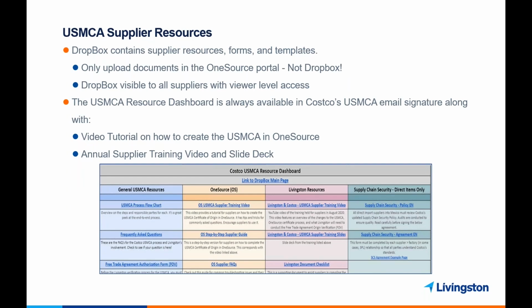So, Dropbox contains supplier resources, forms, and templates. We utilize Dropbox just to hold any of the supplier guides, step-by-step forms, and any of the blank documents. The links will take you to Dropbox. You should not upload any documents of yours or certificates or anything to Dropbox.